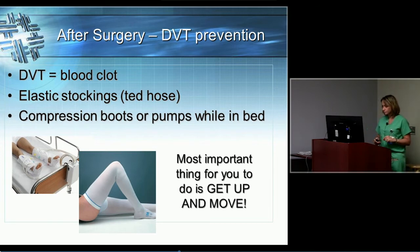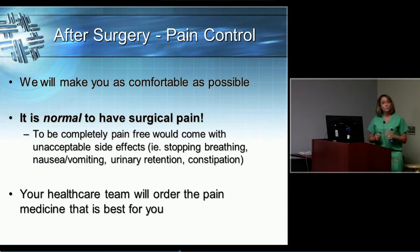Patients always want to know about pain. Am I going to have pain? Yes, you are going to have pain. It's inevitable. And we can't eliminate your pain. If we did that, you probably would stop breathing, and that's not good. So we will do everything possible to address your pain and keep it under control. And we understand that every individual is different. Some people are on pain medication before surgery, so they're going to need a little bit more afterwards than the average bear, and that's okay.